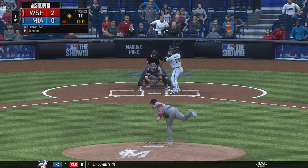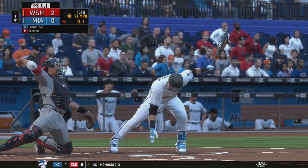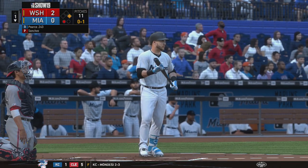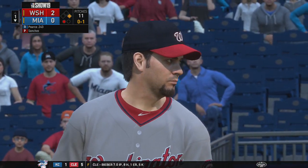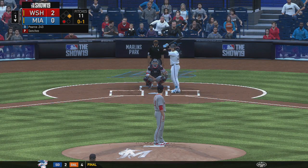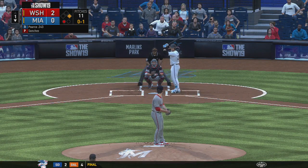First pitch coming now from Sanchez. A called strike to the 35-year-old veteran. Nothing and one. Hey, I'm a little shocked right there. Double play situation. He doesn't go with the sinker. He goes with the ordinary fastball in that situation.